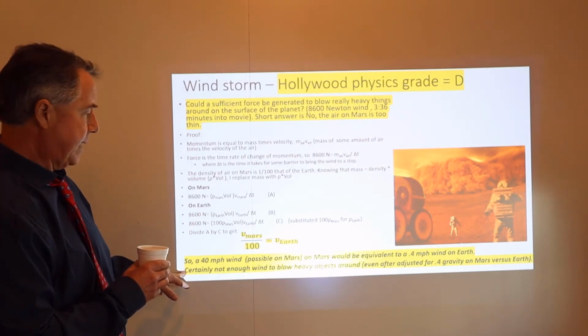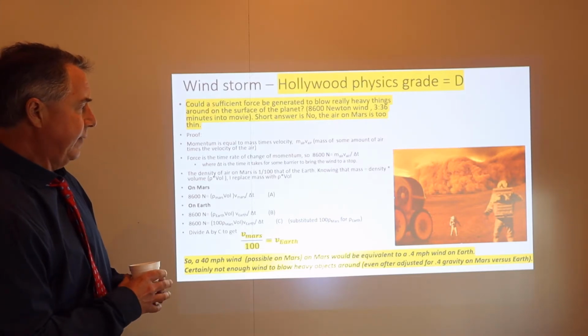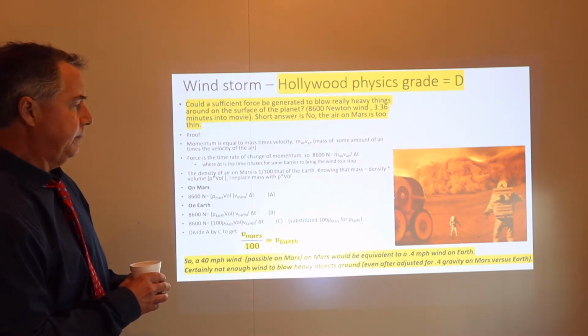The fact that objects weigh a little bit less on Mars because there's less gravity on Mars is due to the smaller size of the planet.